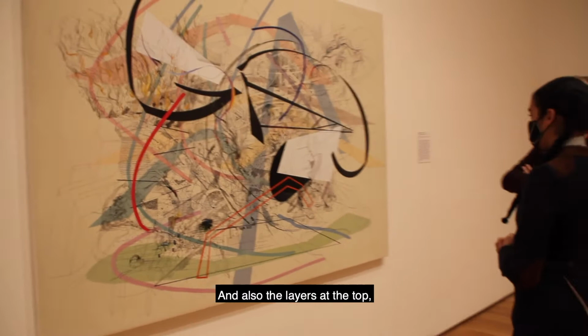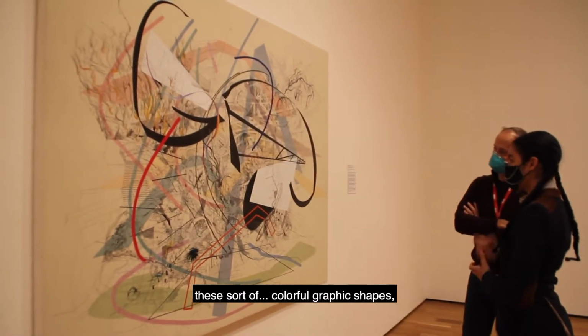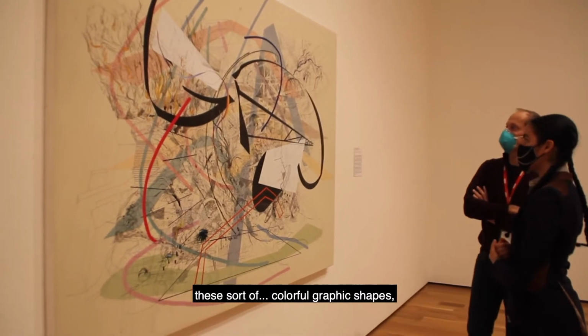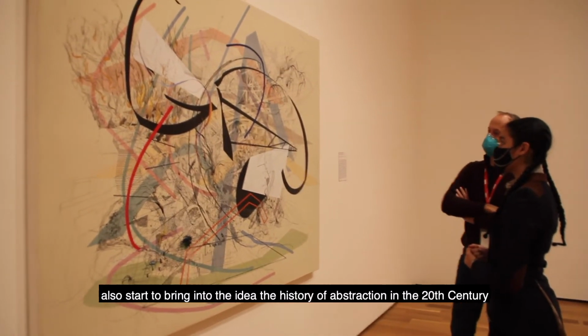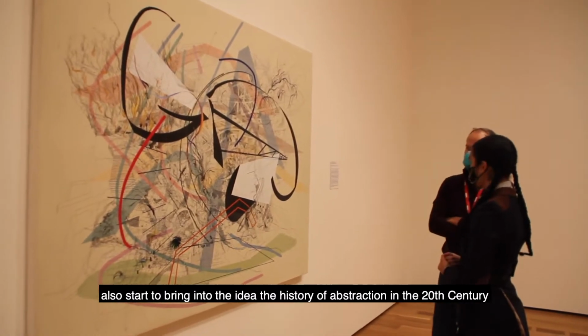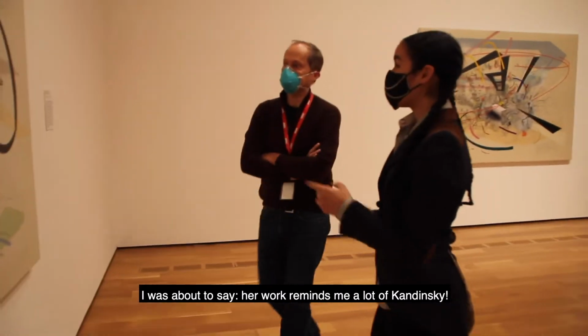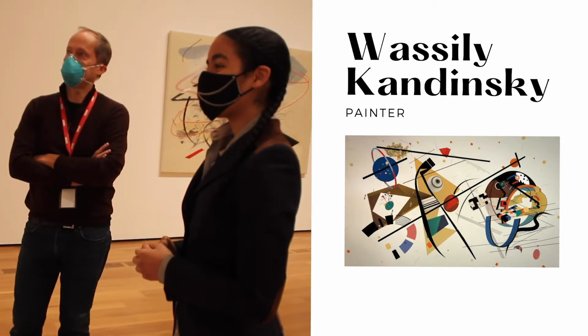But also the layers over top, these colorful graphic shapes also start to bring into the idea the history of abstraction in the 20th century, starting with Kandinsky, for example. I was about to say, your work reminds me a lot of Kandinsky.